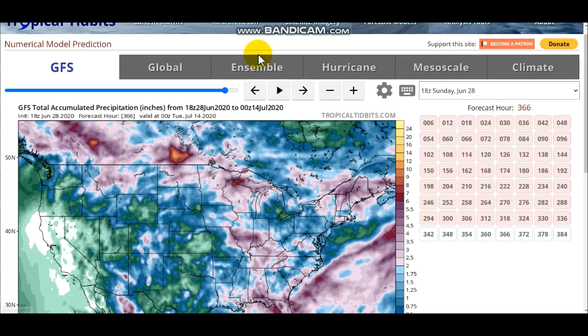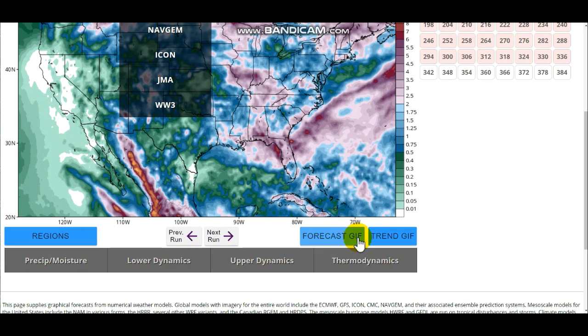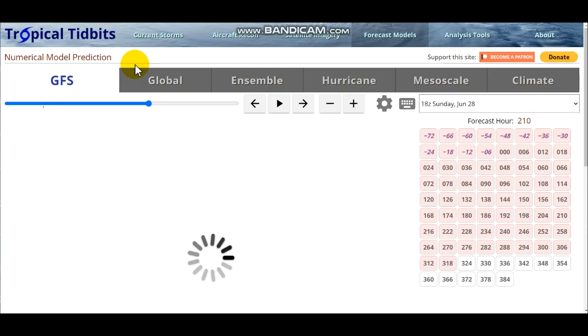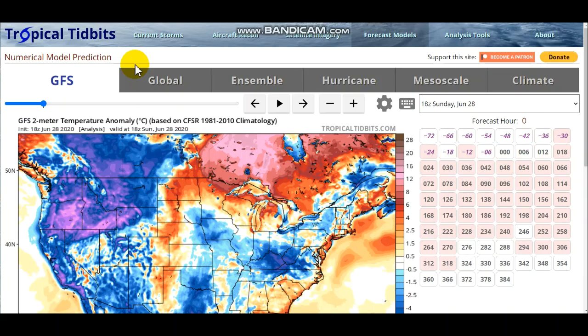Let's take a look at some of the temperatures, and let's go to the 2-meter temperature anomaly to show you where it is below or above average at a certain time. So let's take a look at this. Go back, and now let's start off at hour 0 and move it through each little click.